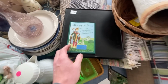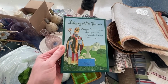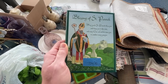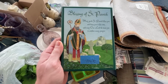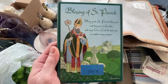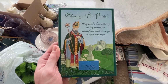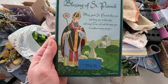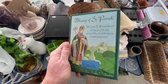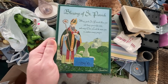All right, so this Blessing of St. Patrick sign is definitely good to start with. These types of things are very popular. I like to get religious items, and this really jumps out to me. Nice bright colors, and a lot of people are attached to certain specific saints. There is a very popular Irish area here in Syracuse, New York called Tipperary Hill, and that's probably where this came from. But we're gonna take this for just $1, and this will be an easy sale.